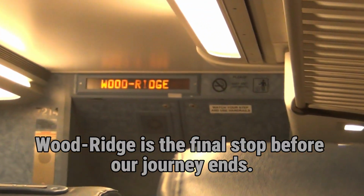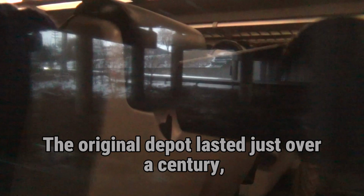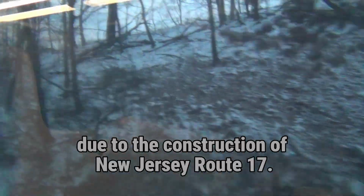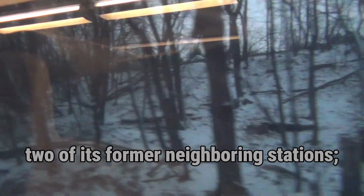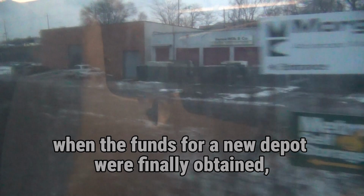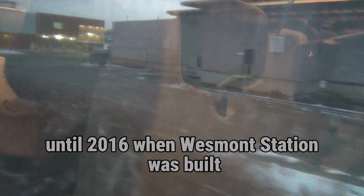Woodridge is the final stop before our journey ends. The next stop is at Secaucus Junction, which is where we'll be getting off. Woodridge is the first real Pascack Valley Line station, and it has quite a history behind it. It was formerly known as Woodridge Moonachie, given the station was and still is located on Moonachie Avenue. The original depot lasted just over a century, being built in 1861 and demolished in 1967 due to the construction of New Jersey Route 17. Also because of this, two of its former neighboring stations, Hasbrook Heights and Karlstadt, were both demolished the same year. It wasn't until 1997 when the funds for a new depot were finally obtained, and that small depot still stands today. Woodridge is the only station to serve its namesake town.